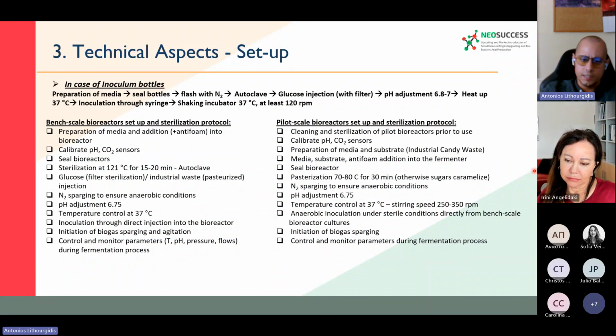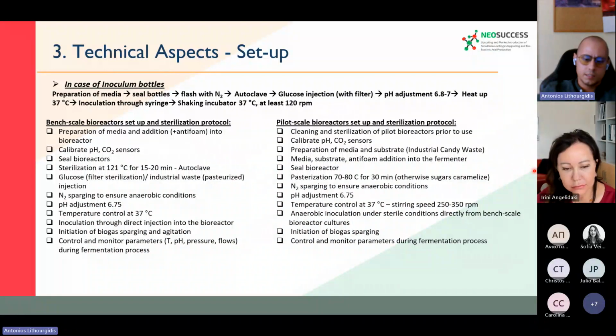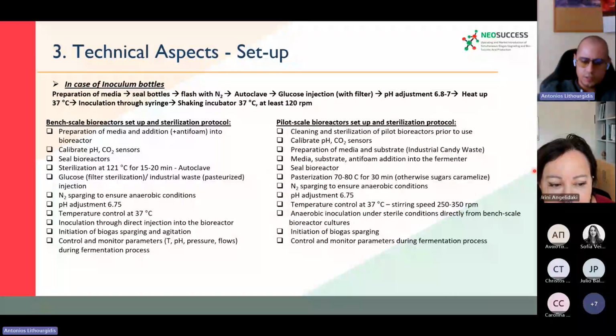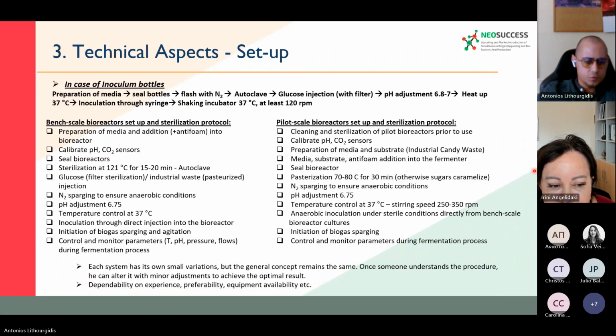Then we continue with the normal procedure like nitrogen sparging, set our parameters, pH and temperature, and turn on our stirrer. Then we can actually start inoculating, and of course initiate our biogas sparging to allow the Actinobacillus succinogenes to go through the C4 pathway to actually bind the CO2 and produce the succinic acid.